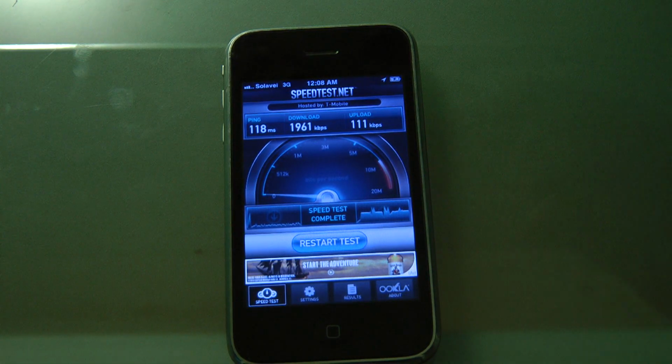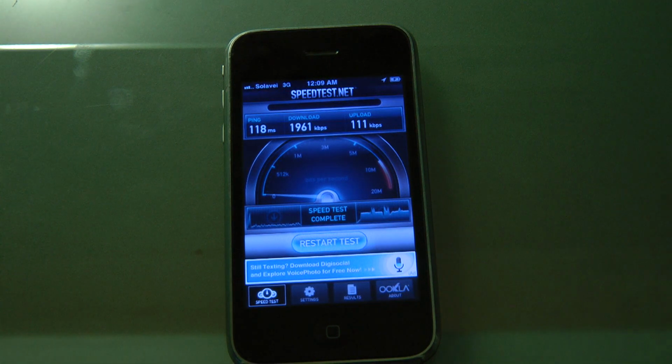But all iPhones made since the iPhone 3GS, including the 3G, work on Solavei in most covered areas. And I will include a link in this video that shows a map of all the areas where the iPhone will work on 3G with Solavei.